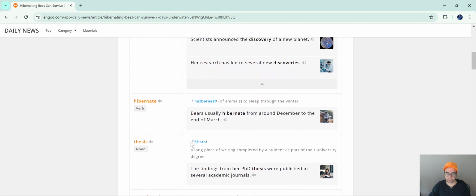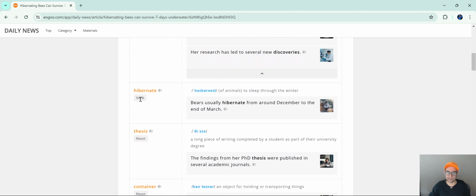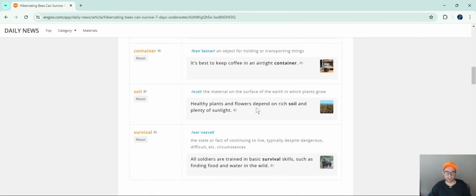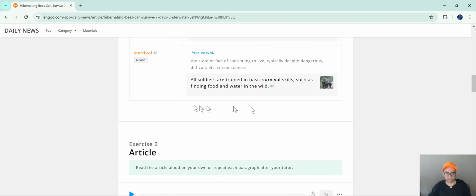And when you scroll down, you'll see more words like hibernate. Clearly that's a verb. Again, you could play the audio if you want to hear it. There's the definition there. There's the example sentence here. Here they only have one example. They didn't have two. There's a bear right there to make it easier to comprehend what this word is about, because a lot of people associate hibernation with bears. Here you have thesis. Again, you get the point. So they'll have like 6, 7, 8 words laid out for you.